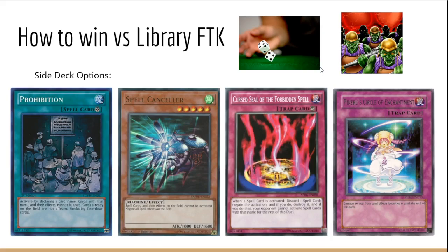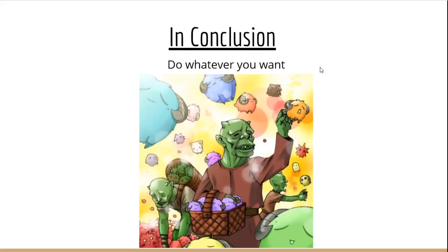So in conclusion, do whatever you want. You can play Library if you want to play Library. You can practice it forever and see if you can win the tournament with it. Or you can prepare yourself for the deck if you expect that you're going to be playing up against it.